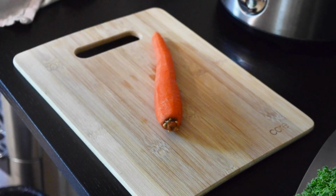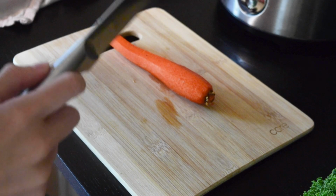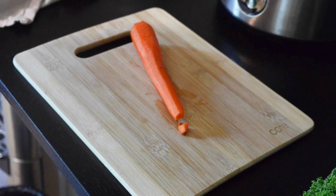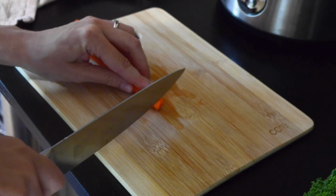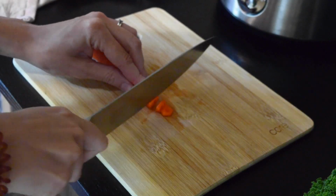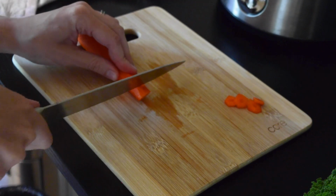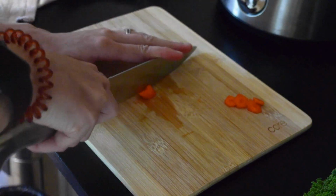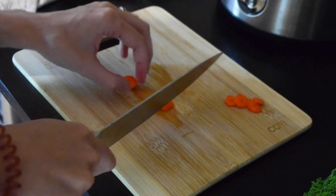So we're going to go ahead and peel our carrot and remove the ends. This is just to help make everything nice and clean and fresh. And then we're going to go ahead and start chopping it up. Now for this one, you can kind of chop it up however you want and create a bunch of different sizes. So I went for some discs, I also went for some little sticks. You're just kind of creating as much variety in the food as you can.